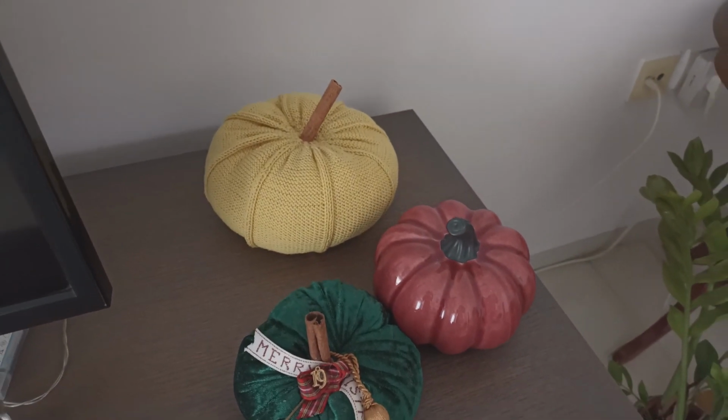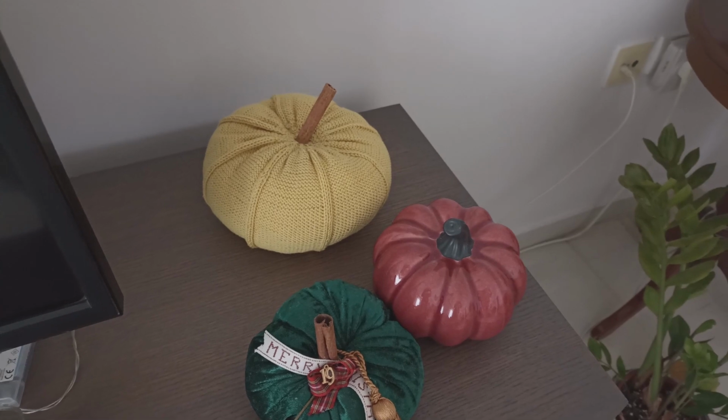I bought it for a charity purpose, and I bought the red one, and I thought it would be a good idea if I make another color to have three of the same to decorate them all three together. So I made it, it's just very simple. It's a knitting pattern, but I'm sure if you try you will find a lot of patterns for free, either for crocheting or for knitting pumpkins.